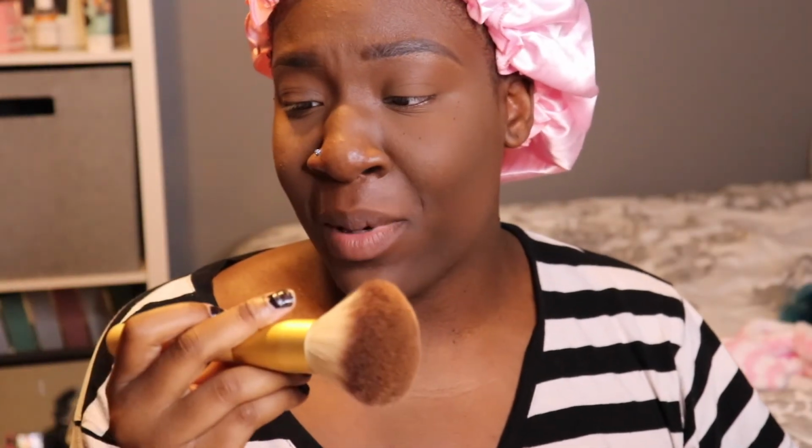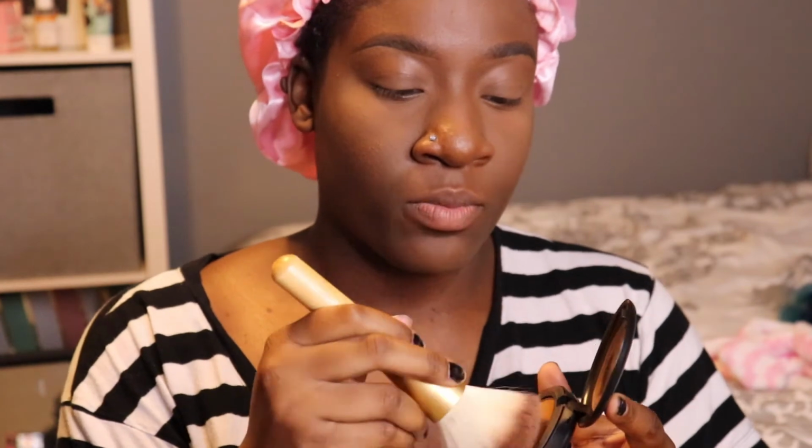Now that I've set the places where I concealed and brightened, I'm gonna go in with the rest of my face with the MAC Studio Fix in NW50. I'm gonna go in with this fat kabuki brush, whatever, powder brush, whatever. I bought it from TJ Maxx this one time. I used to work at TJ Maxx, so I bought it. Anyway, let's get into it.